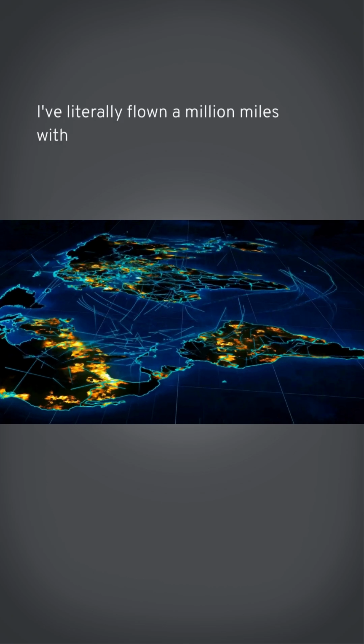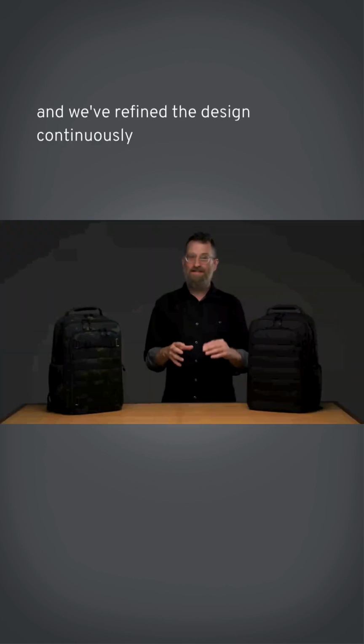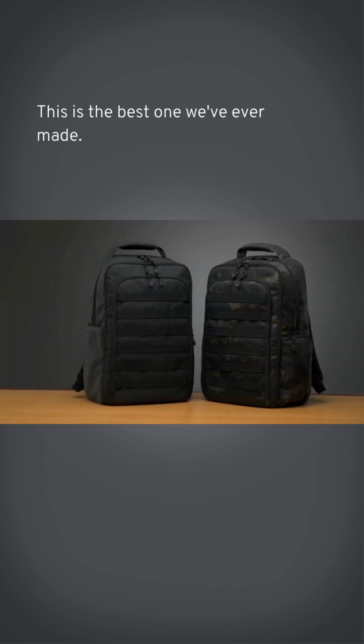I've literally flown 1,000,000 miles with some version of this bag, and we've refined the design continuously over the last 15 years. This is the best one we've ever made.